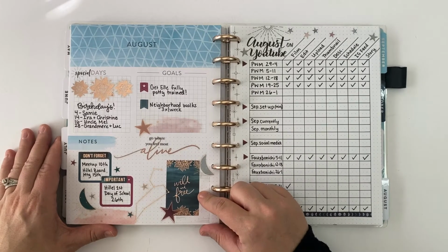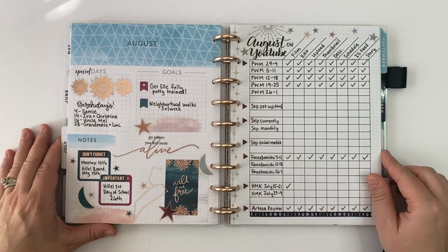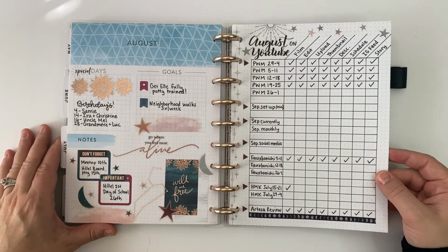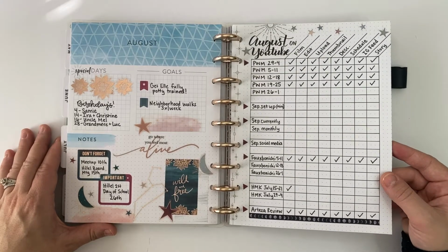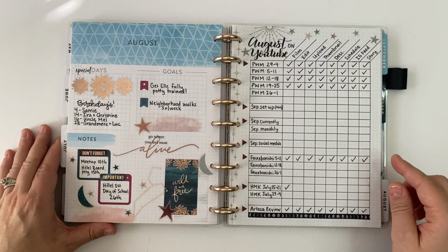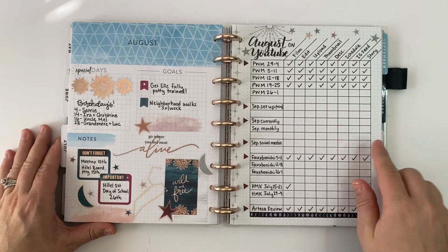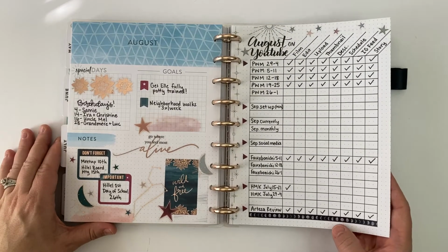I used the original Free Spirit book by the Happy Planner for this one. Love how that turned out. And for this particular month, I decided to try tracking my YouTube stuff on a separate Happy Notes sheet, just a dot grid sheet. So I made this chart. And then, as you can see, I would just put check marks in. For my September setup, that's when I kind of stopped using YouTube. So as you can see, that did not get done.